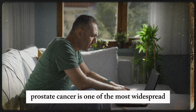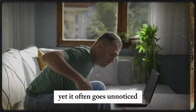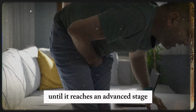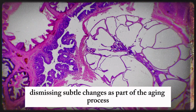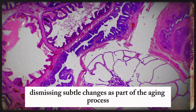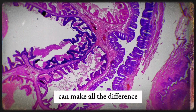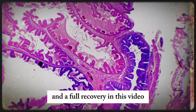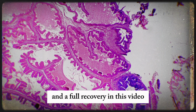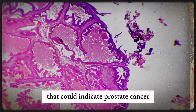Prostate cancer is one of the most widespread health threats men face, yet it often goes unnoticed until it reaches an advanced stage. Many men miss the early warning signs, dismissing subtle changes as part of the aging process. However, catching this disease in its initial phases can make all the difference, increasing the chances of successful treatment and a full recovery.